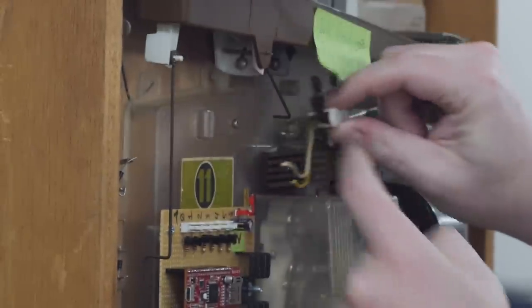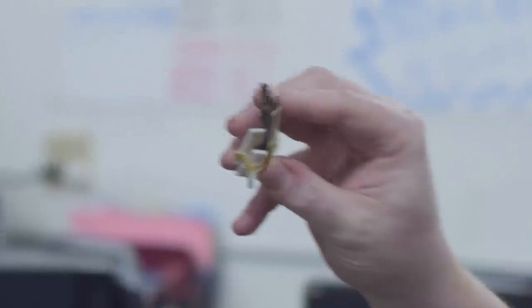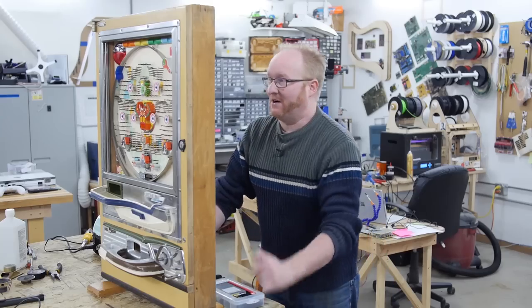It normally sits here and this lever pushes against it. Ugh, it's kind of gross. It doesn't even line up really. Well, in the meantime, I'll wire up everything else.